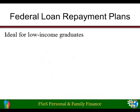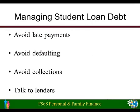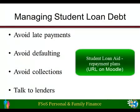This plan is ideal for lower income graduates because it allows them to responsibly pay back their student loans at reasonable rates and affordable payments. I recommend that you explore the federal government's student aid website to learn more about student loans and repayment plans.